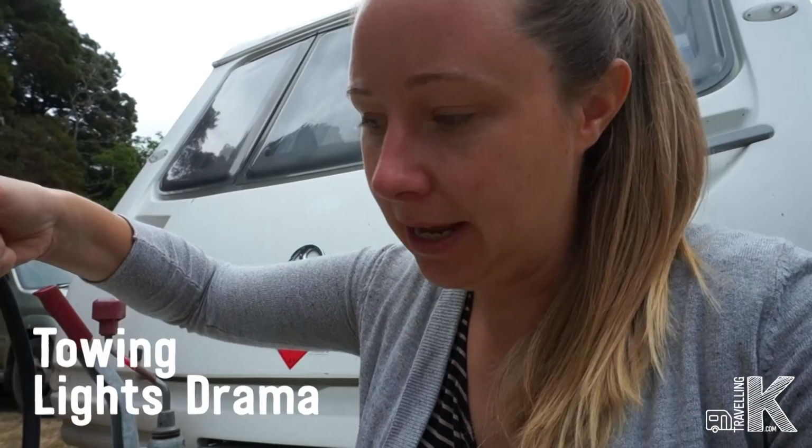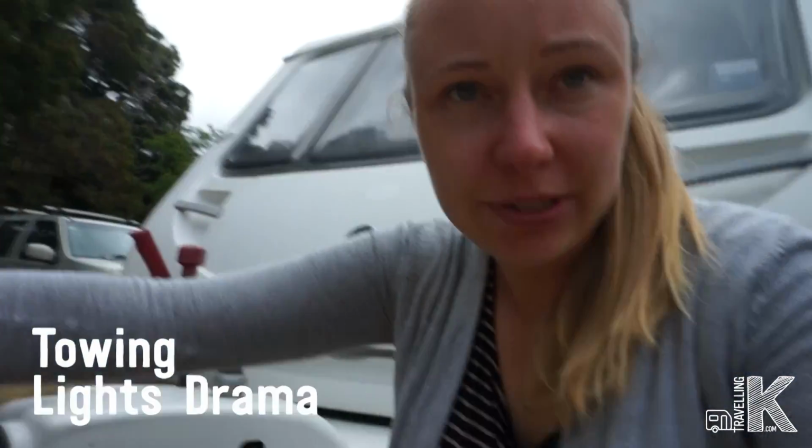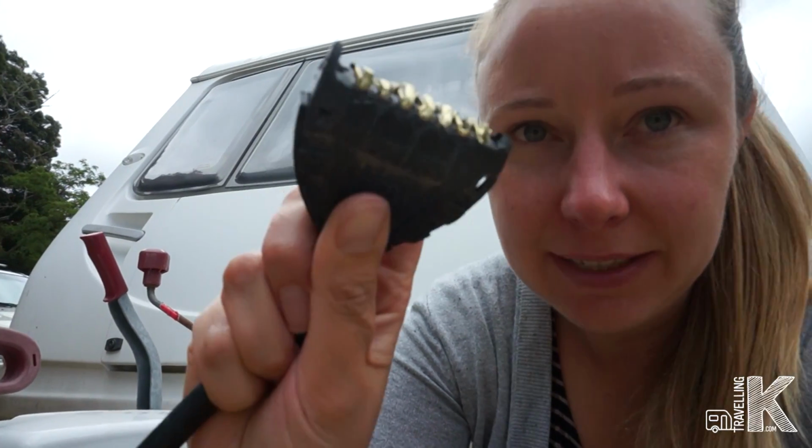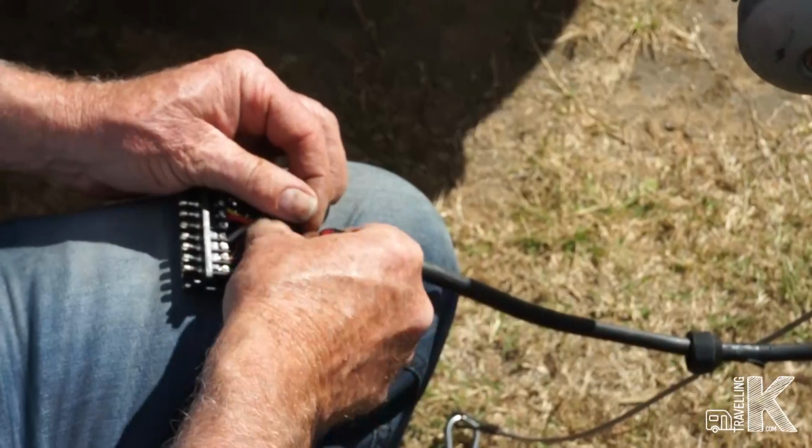This cord was plugged into the car. It shows the brakes and indication. Fell into the ground and was completely scraped away. So I get to look into fixing this. I'd booked to get an auto electrician to fix it tomorrow, but talking to the camp owner, he can fix it. So he's cut off the end. I've taken this to find the new one.